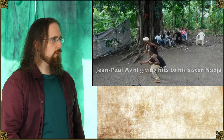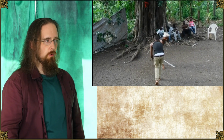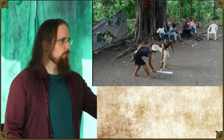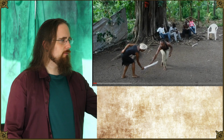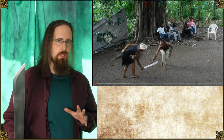Okay, here you see that as well. So always covering. And wherever the opponent's machete is, you move yours there as well. The interesting thing here is the difference between this and European martial arts.